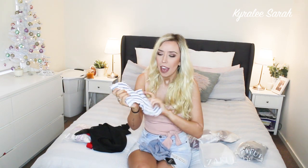Okay, so this next one is also in size small. This one is a boob tube grey top, and again, the quality feels really good. Honestly, for what you pay for it, it definitely feels really good quality. It doesn't feel like it's going to be cheap material that is going to break away when you're in the water. So you could honestly compare this to Kmart and Big W if you're in Australia for the quality.